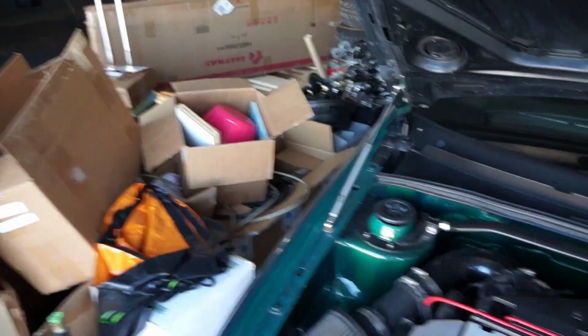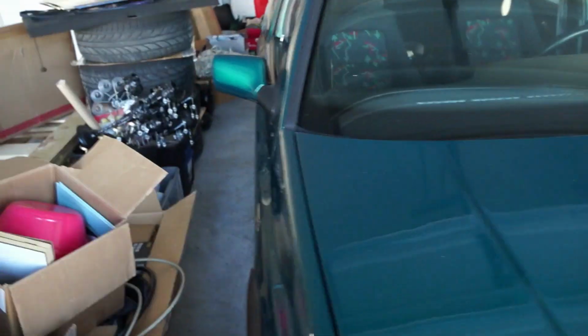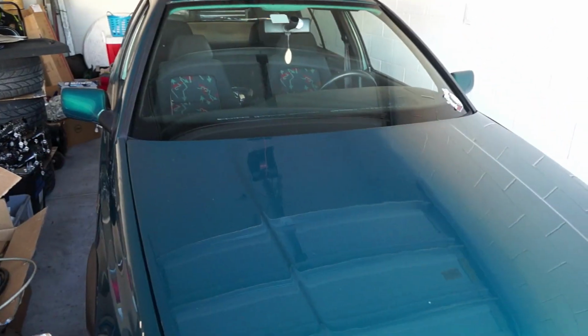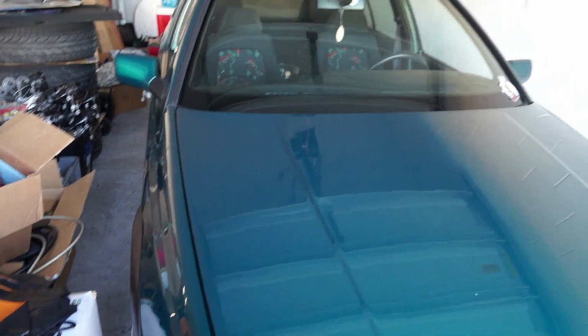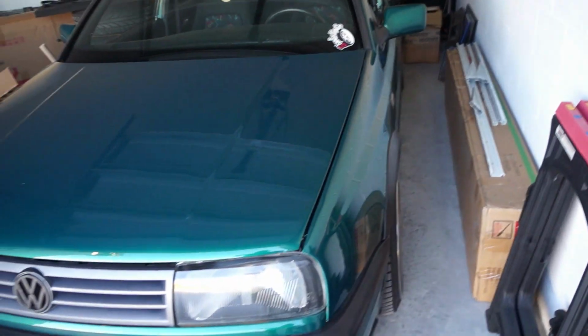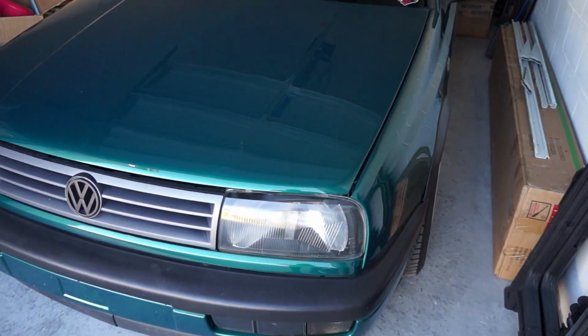Oh, and chrome hood struts because you got to do that. This car has served me well. I've had this car now for 6 or 7 years. Like I said, it was bone stock before, except it was on FK coils. That was the only thing done with it, with a Swiss cheese airbox mod, and now you see how it is now.